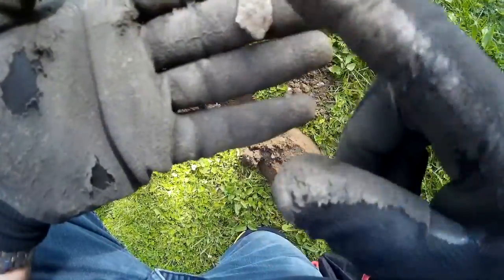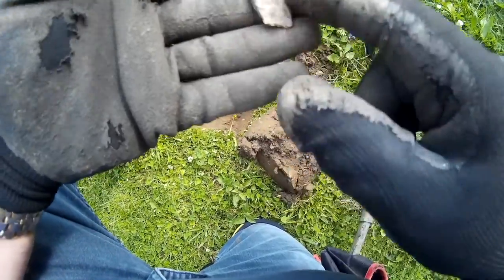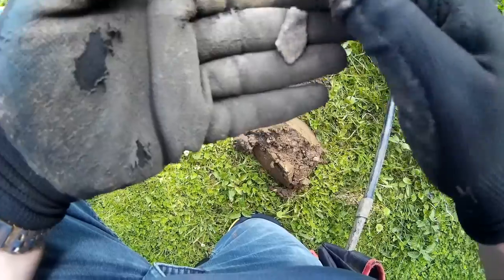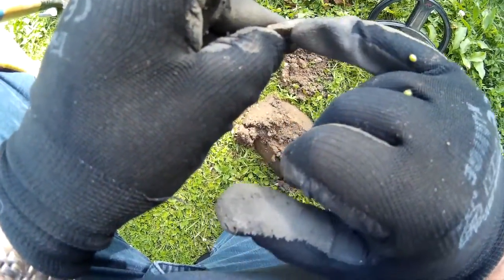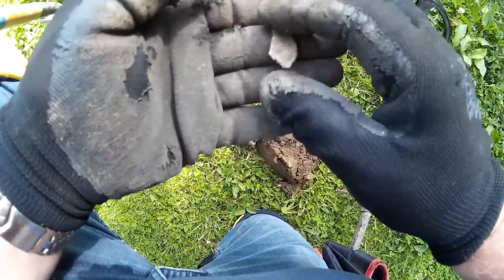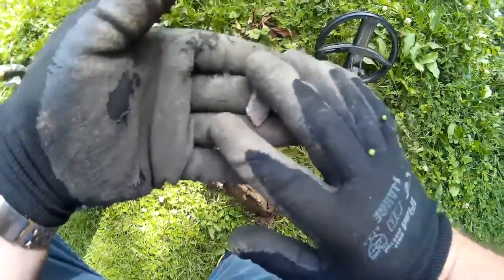Well, this is nothing, but it's a piece of bronze. It's a worked piece of bronze. It's not been made into a point or anything like that because it's been snapped off there, but that's been worked and hammered. I can see where it's been cut there. It's not anything, but it just indicates that there is still stuff on this site that I have missed.